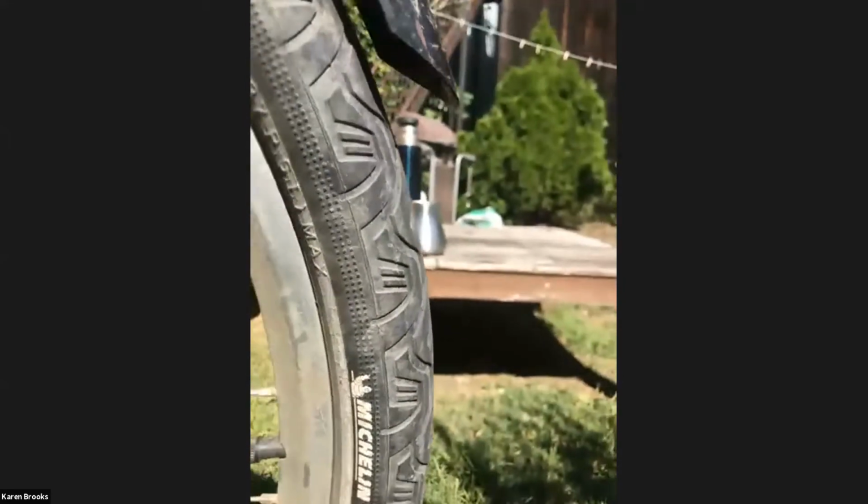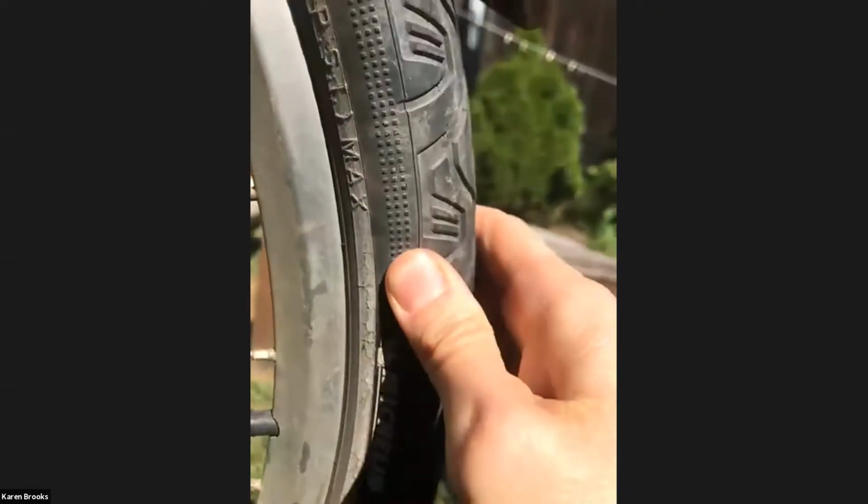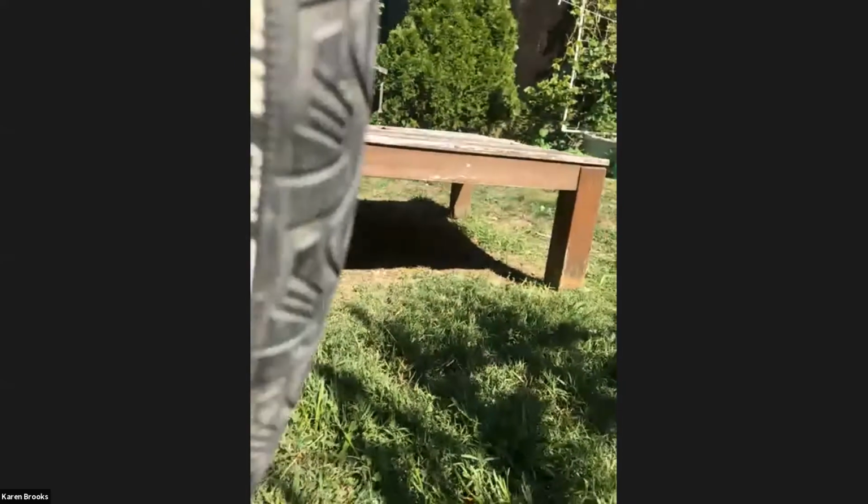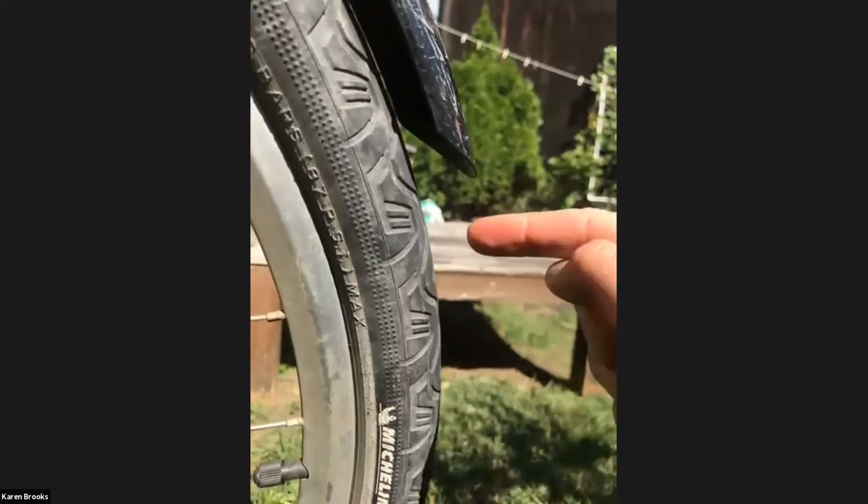This is my cargo bike, and actually it's not too bad, but these tires are pretty old. Can you see the cracks right there? That's not good. Ideally, I'd want to replace this tire. This, by the way, is a nice city tire that has a smoother tread, and it also has some protection. There's a nice layer underneath to protect against things puncturing the tire.